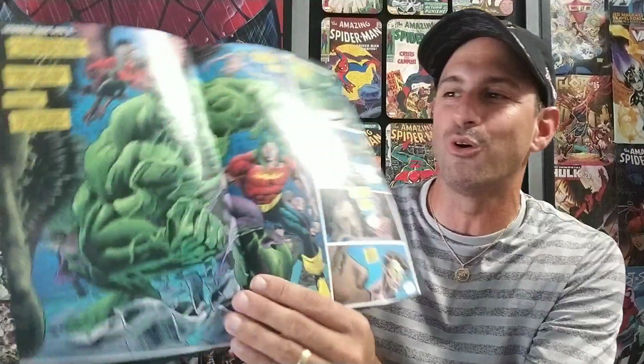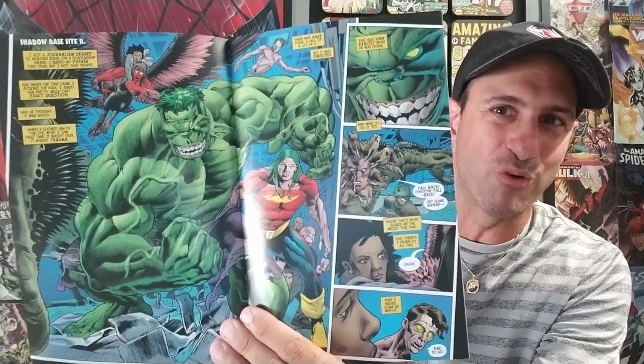Just Hulk is just so menacing. He's just so horrific. All the characters are horrific in this book. It's so awesome. You know what I would love to see this as? Like a live-action movie. How cool would that be, man? Oh, dude. This book is awesome.